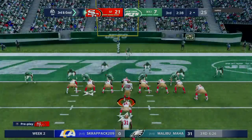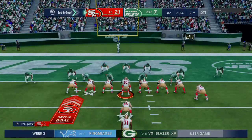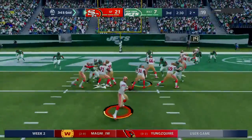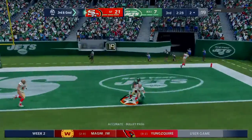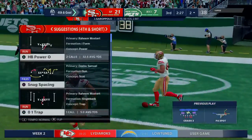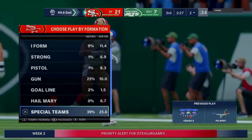They're going to need to come up with something better here on 3rd and goal. A big play forthcoming. Here's 3rd and goal. Garoppolo now. Toward the end zone, but that's going to wind up incomplete. So they opted to pass for it on 3rd and goal. Let's see what they do on 4th and goal.